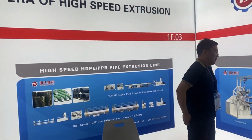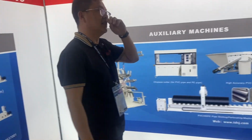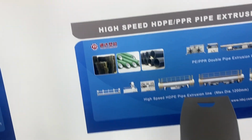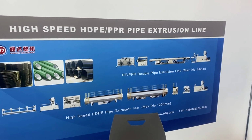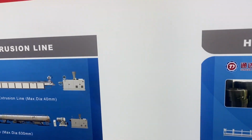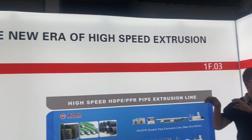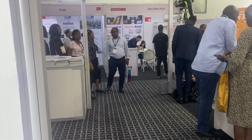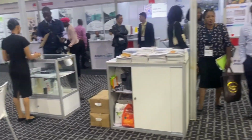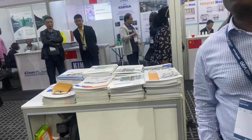I think these are auxiliary machines. This one is for, you can see, cooling machine, chipless cutter, high accuracy. I think these are just for industrial uses. Then on this side, you can see high speed pipe extrusion line. And similar to here, it's the same thing. So this is Tongda machinery. This is machinery.